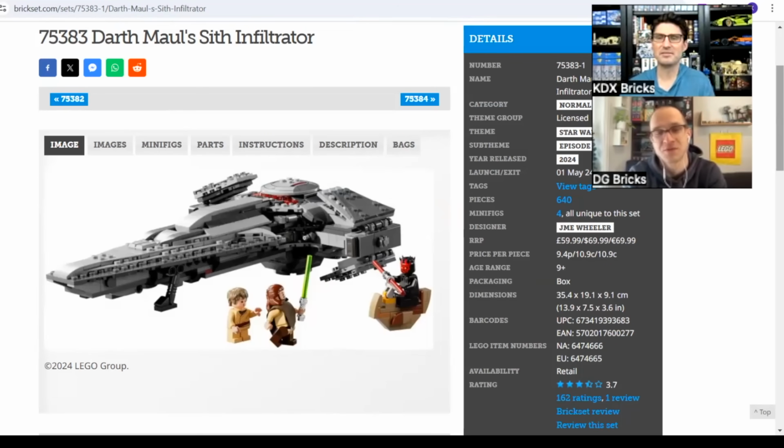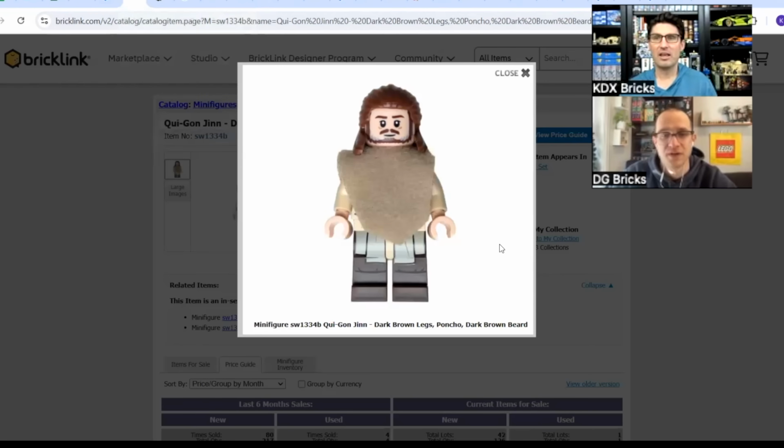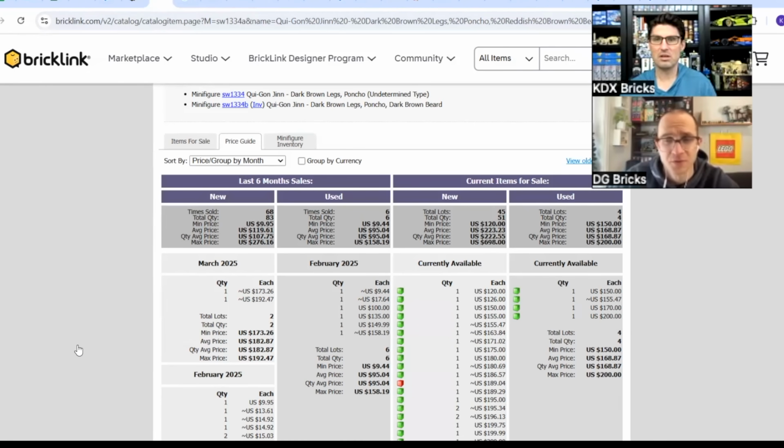There's an interesting thing with the Qui-Gon here. There's a reddish-brown variant, where early in the production run, the Qui-Gon minifigure was printed with reddish-brown facial hair. Here's the reddish-brown variant, over $200 on BrickLink. But how many have actually sold? 83 in the last 6 months sold new. In March, they've sold for 173, 192, but even just going back to February, okay, interesting.